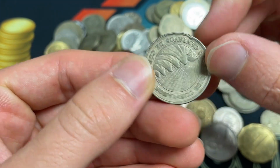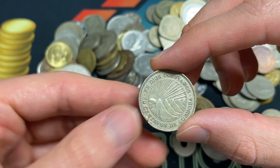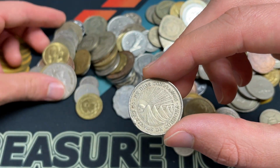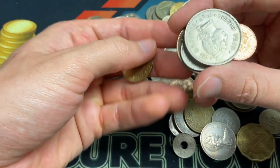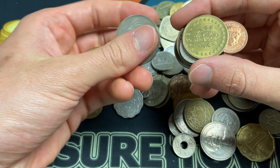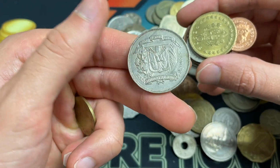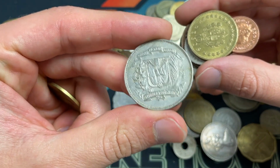1939, Nicaragua. Some of the silver stuff here, this is saying 50 centavos de Cordoba. I'm going to put that aside, but it's probably not worth much more. But still, 1939, they've got nice designs on that, and some of the actual Cordoba silver coinage is quite expensive. Then we have a half peso from the Dominican. I'm almost positive that this is not silver. I will update in this case.